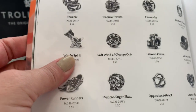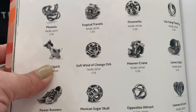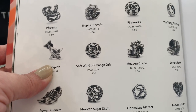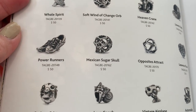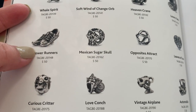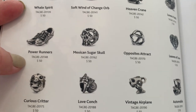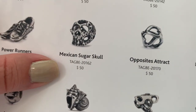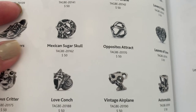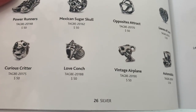Oh, I missed one, okay. Phoenix, tropical travers, fireworks, very interesting. Power runners, for people that like to run, those are really nice. The Mexican sugar skull, I like. They told me that it's very popular among men. The vintage airplane is pretty too.